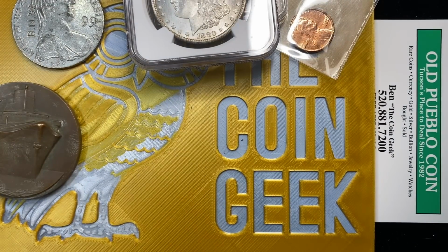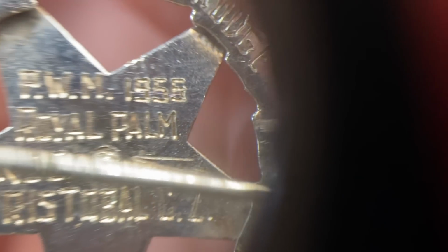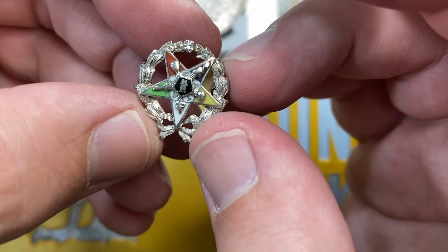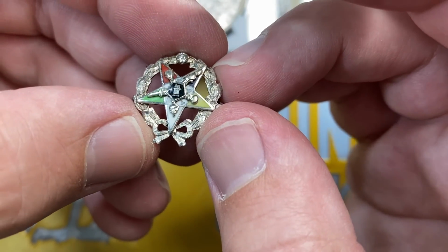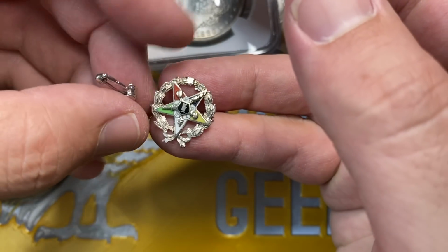All right, next up, we've got some more random stuff that is going to be from the Canal Zone. So this is kind of cool here. We've got this piece that is dated 1955, Royal Palm number 2, Cristobal CZ Canal Zone. So once again, historically, it's just kind of a cool pin and someone who was in the Canal Zone. So kind of fun stuff.